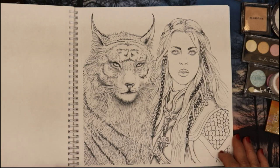Maybe you could continue the tree line art to the background behind. Yeah, Carrie, that's a good idea. That's a great idea. I just might do that.